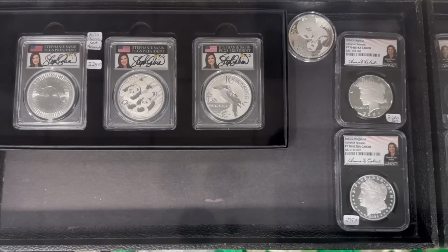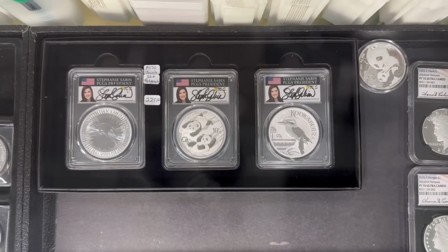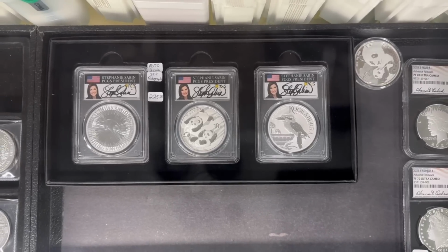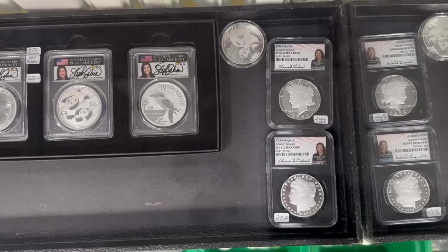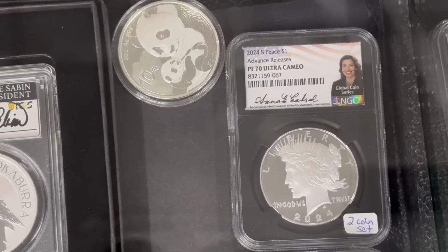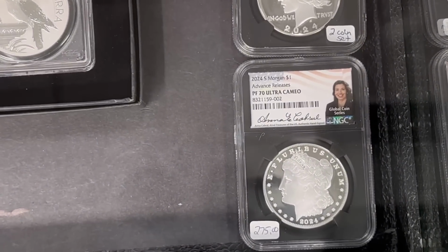Some different certified silver. This 3-coin set's kind of neat. It's an MS70 Kangaroo, Panda, and Kookaburra, all with the signature of Stephanie Sabin, the PCGS president at the time. And we got a 2-coin set here with the 2024 Proof Peace Dollar and the 2024 Proof Morgan.